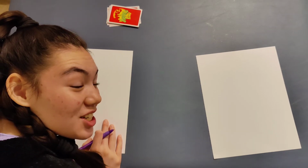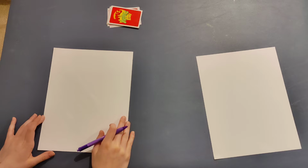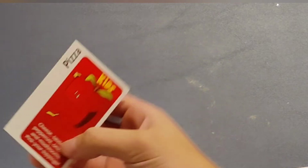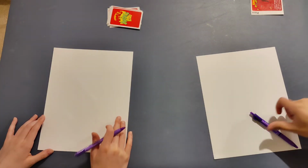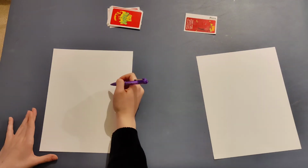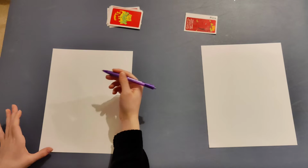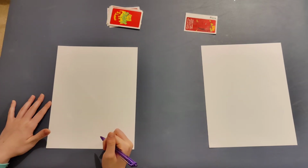Okay, so we just changed angles and we're gonna go ahead and start drawing. So go ahead and draw the first one. What is it? First one. Pizza. Okay. So the goal is to keep our pen on the paper the whole entire time, and if we pick it up off the paper, then we have to stop drawing. So I guess we will go ahead and start.